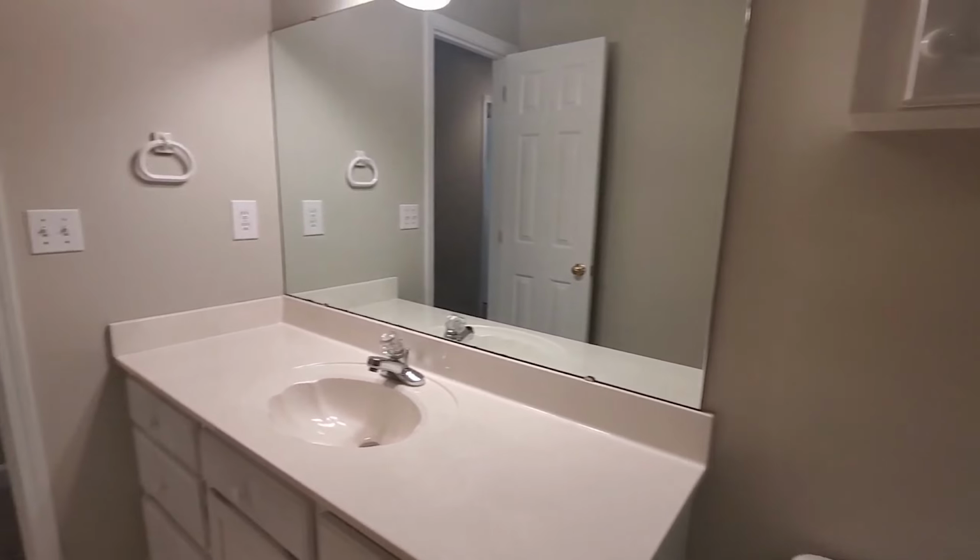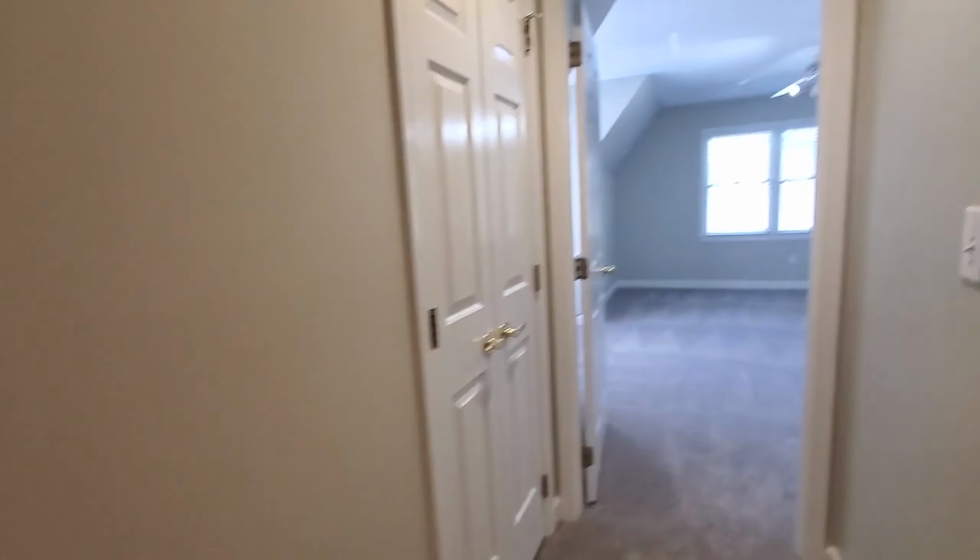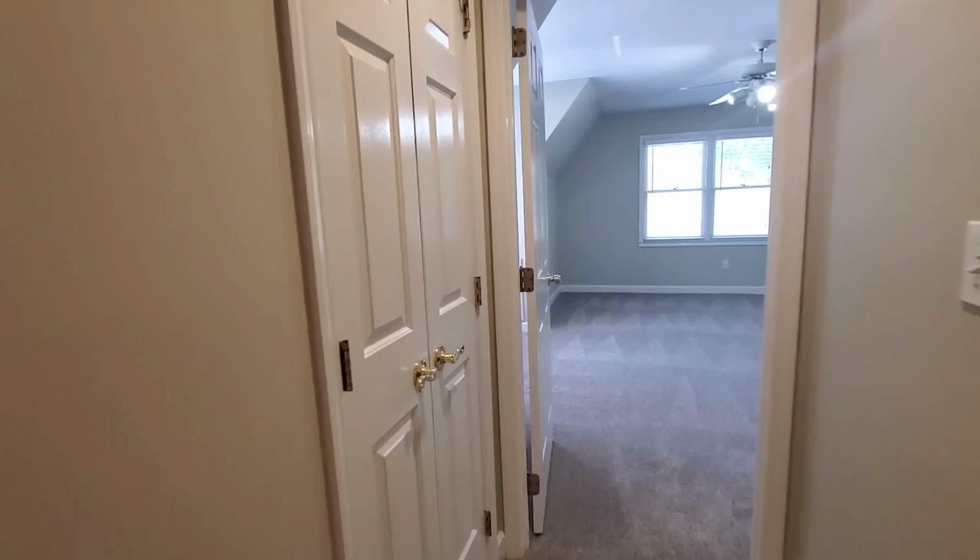So we're going to go on down, and this will be your first full bath. Again, with that beautiful flooring. Single vanity, but lots of countertop space there. Shower tub combo. Nice big soaking tub. Do love it. Super nice. Just outside this bath, you have another of those linen closets. Again, with that double door, and that just makes the access so much easier.